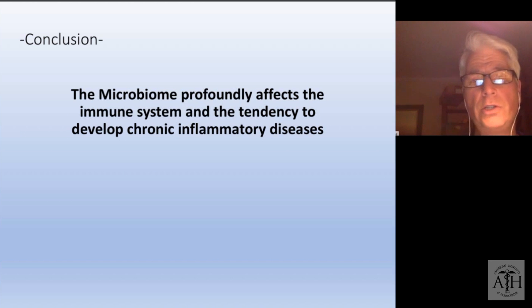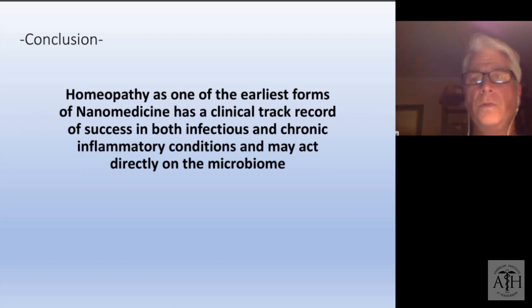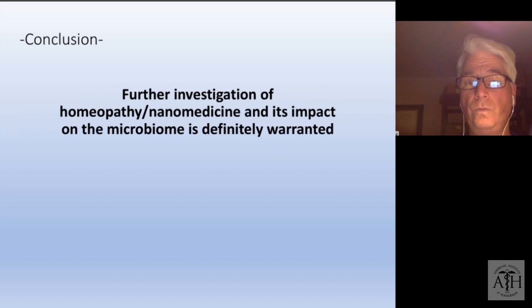So now we're just going to conclude. I'm going to remind you of a couple of things about what we talked about tonight. The microbiome profoundly affects the immune system and the tendencies to develop chronic inflammatory disease. Homeopathy, as one of the earliest forms of nanomedicine, has a clinical track record of success in both infectious and chronic inflammatory conditions and may act directly on the microbiome. We need research to demonstrate this. Further investigation of homeopathy, nanomedicine, and its impact on the microbiome is definitely warranted.